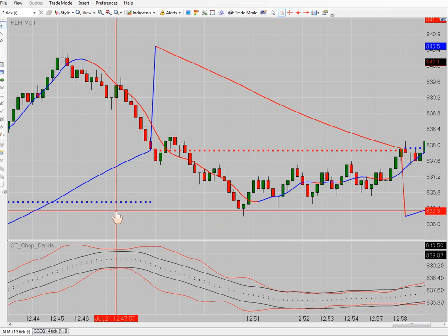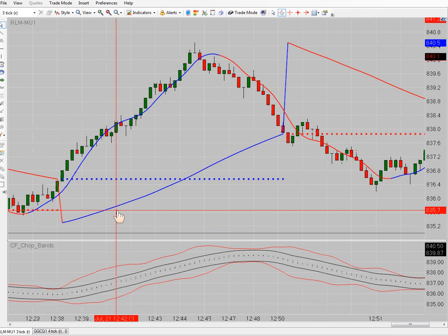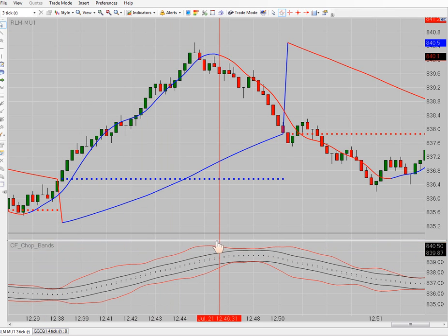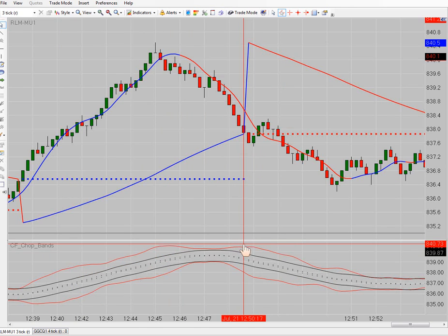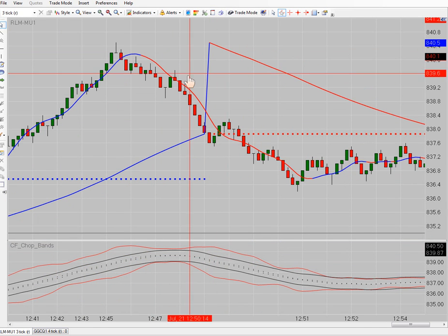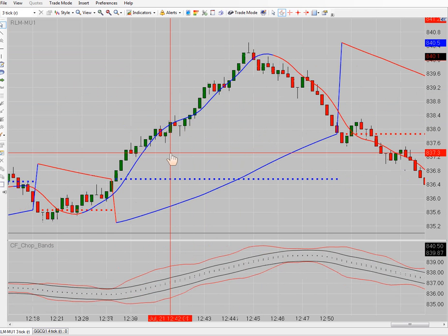Can I talk about the values of the chop bands on the right side? Well, when it's on the proper side, it usually means the market is trending. And when it starts to pull back and contract and move toward the middle, then it usually means the market is either changing direction or it's consolidating. We have other things in here that tell us the direction changes. The elbow here is telling us the direction change.